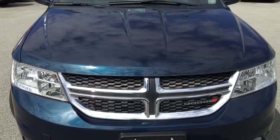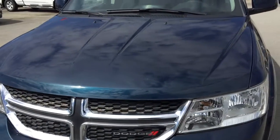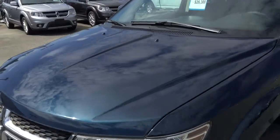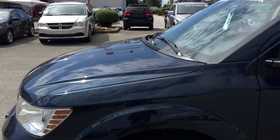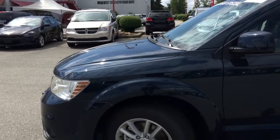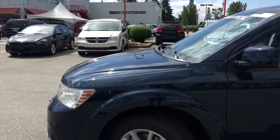Under this hood, we have a 2.4 liter dual VVT engine. VVT stands for variable valve timing, and so in the case of changing elevation above or below sea level, your valves will change timing in your engine in order to reduce work and increase fuel economy.